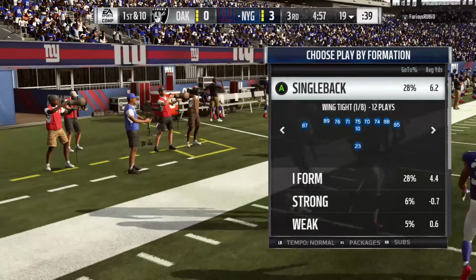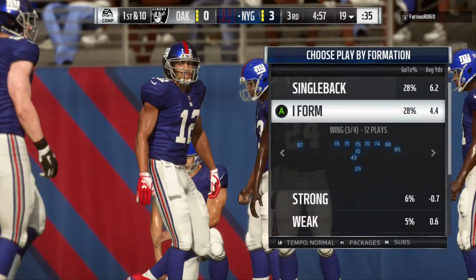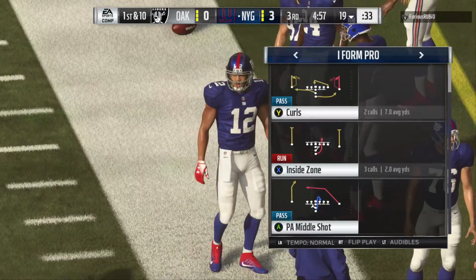Back will leave them shy of the 20-yard line. And the Giants ready to come out now. They have the lead. Now they'll be looking to extend that lead.